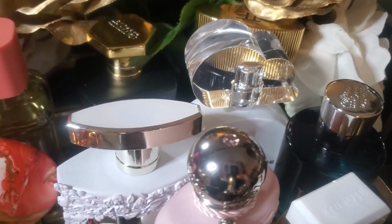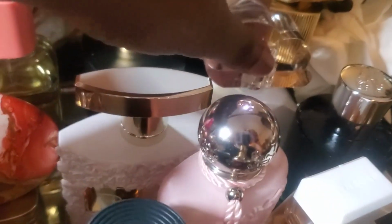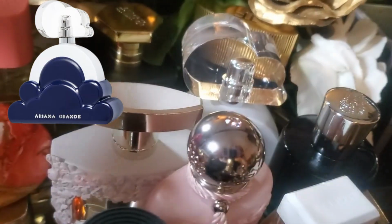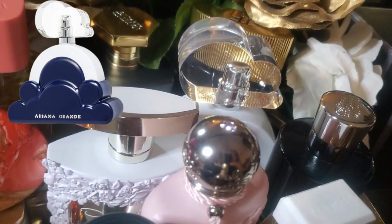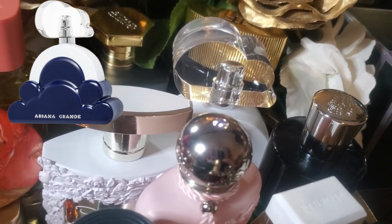Okay. Moving on. Next up, I have Ariana Grande, you all, Intense. Ooh, baby, I love the Intense. I love the whipped cream. I just love this fragrance. So I definitely wanted to add that to the tray.